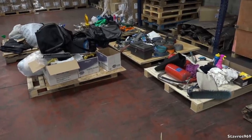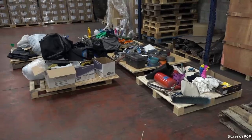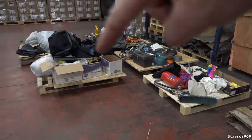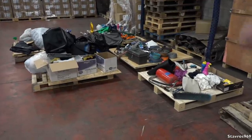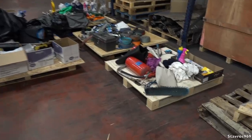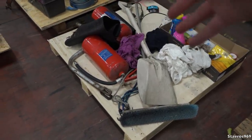So I'm just inside in the warehouse here, and I just want to show you guys all of the stuff that came out of the Scania R560 when I was clearing it out. Would you believe it's all on 5 pallets here? So you'd be surprised how much stuff you accumulate in 6 years of driving a truck. But anyway, let's go down through it and show you what I have to put into the new truck.